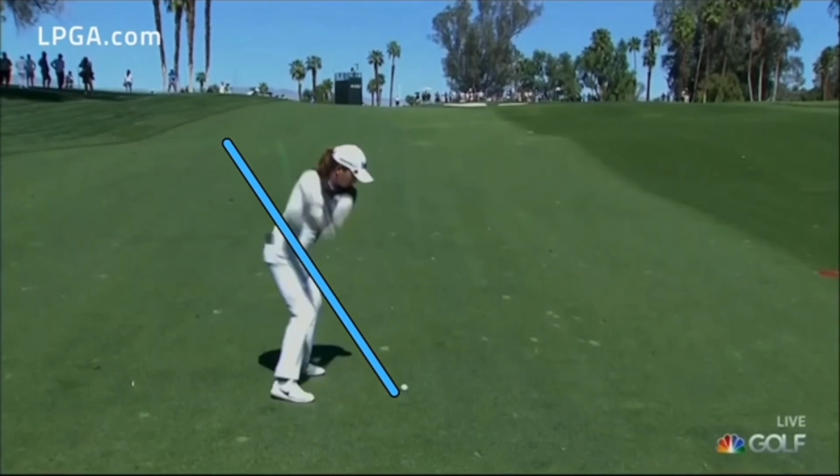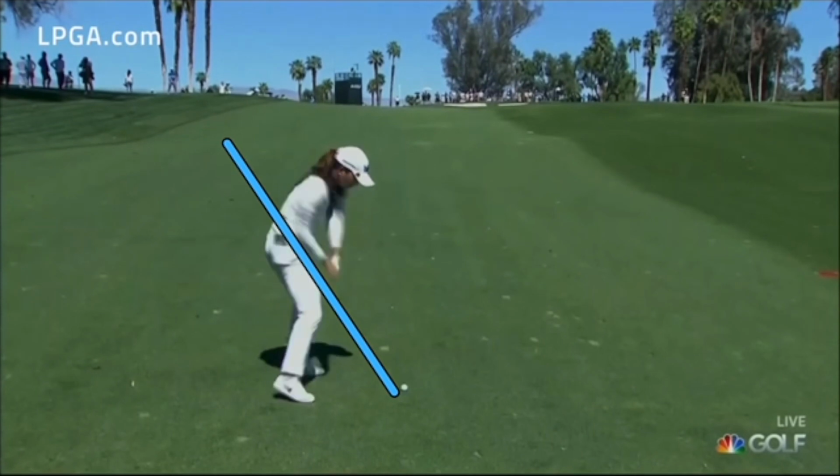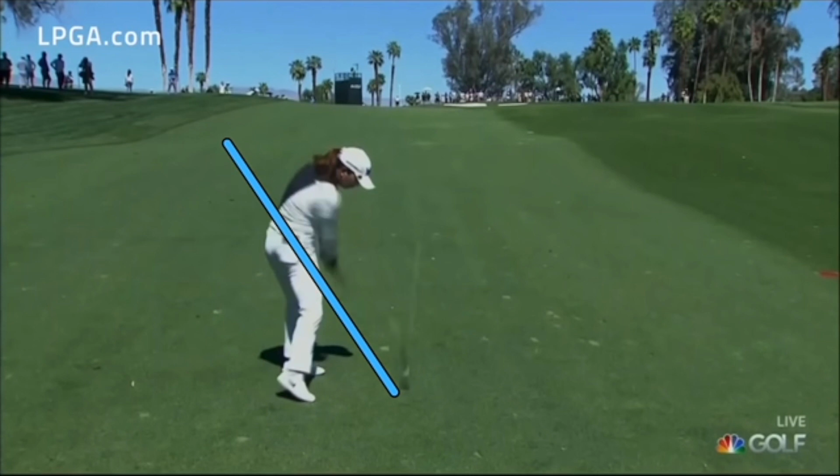And as she comes down, the most unique part really to her swing is that from a high position here, where the triangle is up in front, she's able to bring that club back down. This move right here, as her hips are clearing, gets the hands right back down through the hitting area close to where they started.